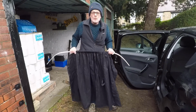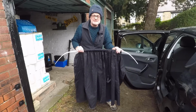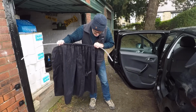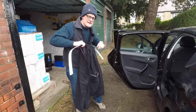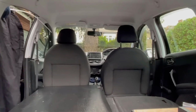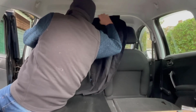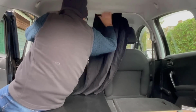Now for the worst bit, this sort of privacy curtain. You've got to have it to seal the front of the car off. But I have got a right and a wrong way of fitting it. Got a piece of elastic there. I know that fits under the front headrest. Not so much privacy, but so nobody can see any signs of you in here.